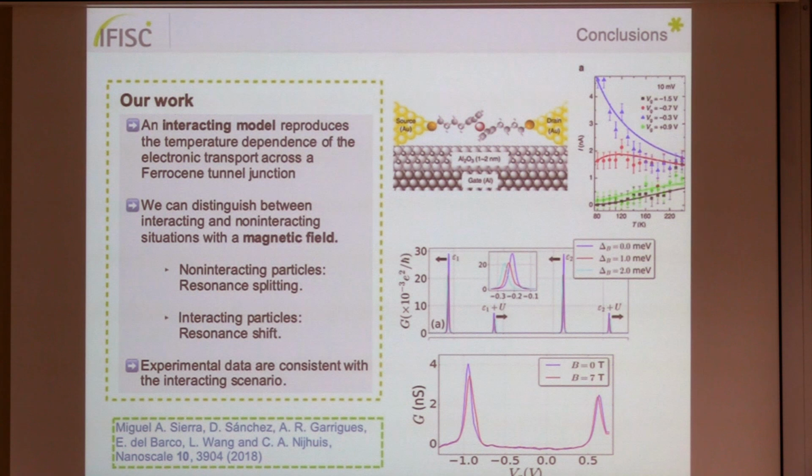To conclude, we had two models, non-interacting and interacting particles. The way we propose to distinguish between the two is by using a magnetic field, because the response of the conductance curves is different. We also tested this with experiment, which seems to suggest that this is consistent with the fact that these molecular transistors are indeed Coulomb blockaded.